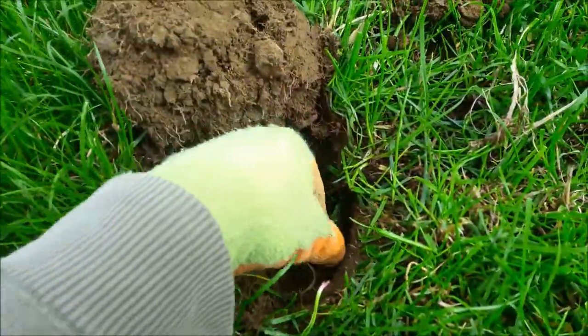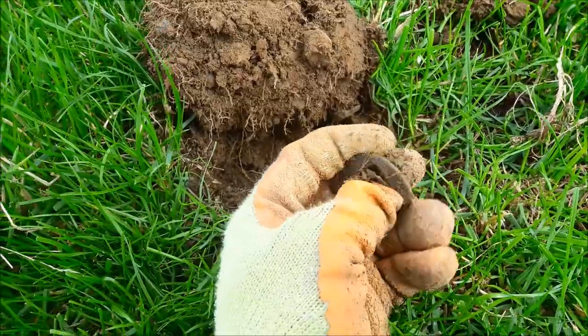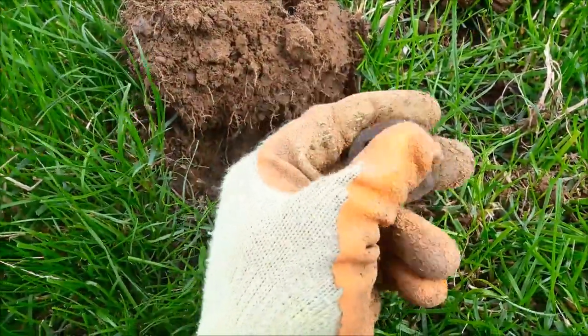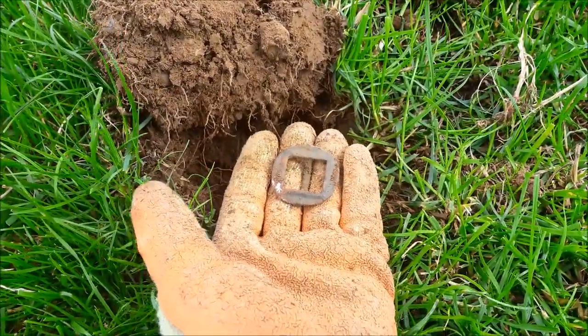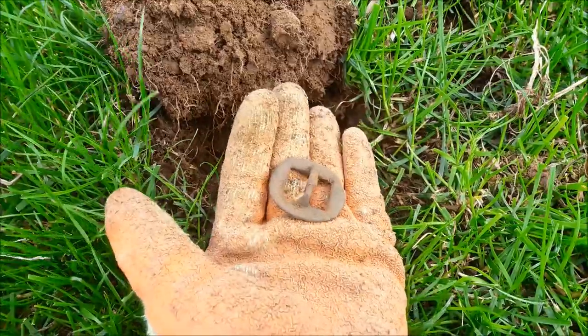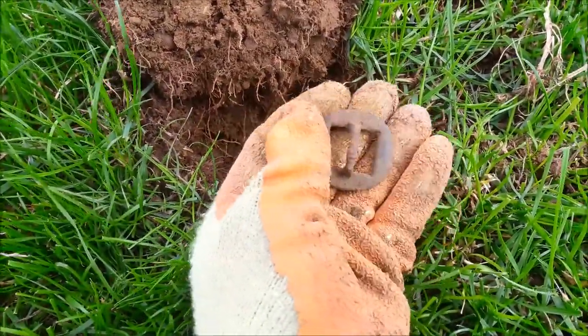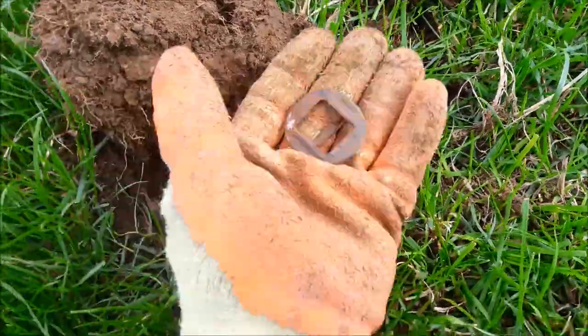There we go, the first nice thing of the day. And it's a buckle. A shoe buckle, I think. Yeah, that's a bit old, isn't it? That's what we're after. Yeah, I think that's a... Is that a shoe buckle? Double looped. Yep, that's great. Right, that's what we're after. No more bloody light bulbs.